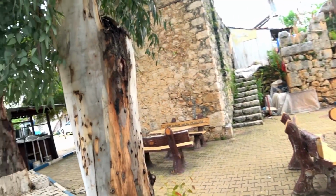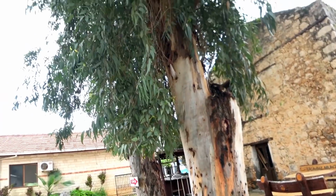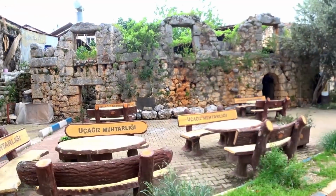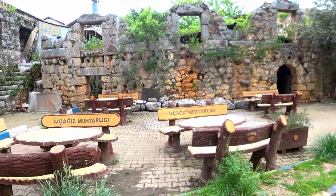More gum trees. They've been here a while too. Yeah, they're big. That wall looks like it's been there for a while too. And always in the background there's some sort of work getting done, preparing for the summer season. They're very industrious here, aren't they? Very industrious, yeah. It's a lovely little place, this. It is, isn't it? Yeah.